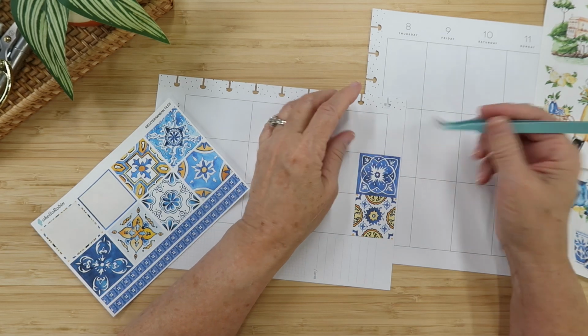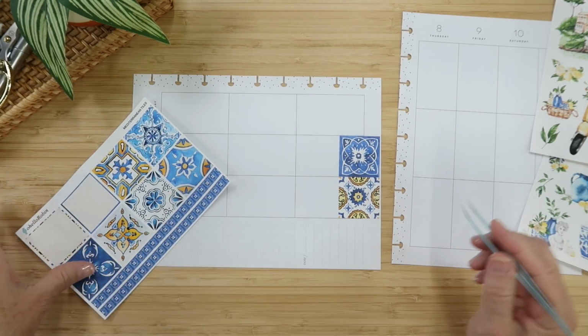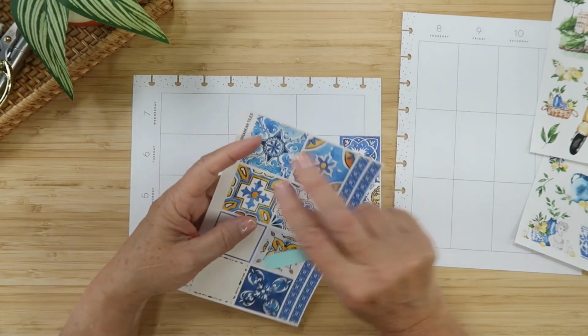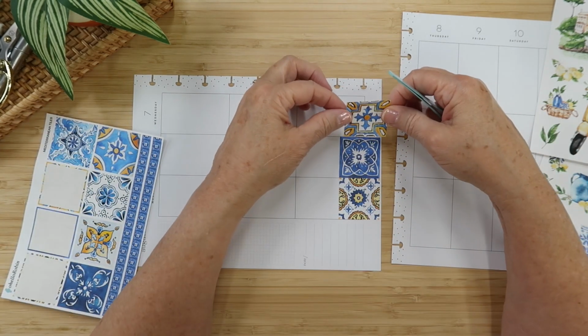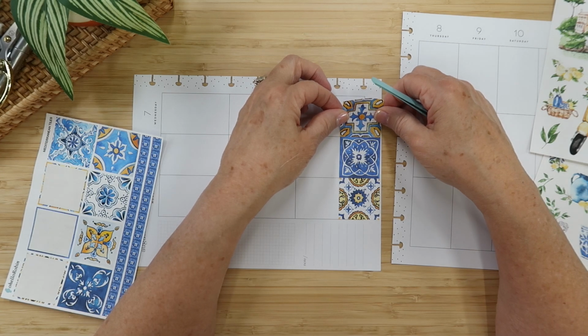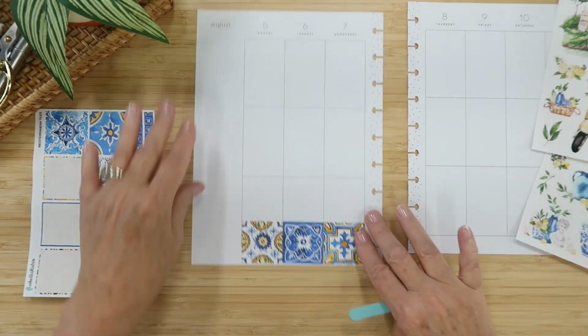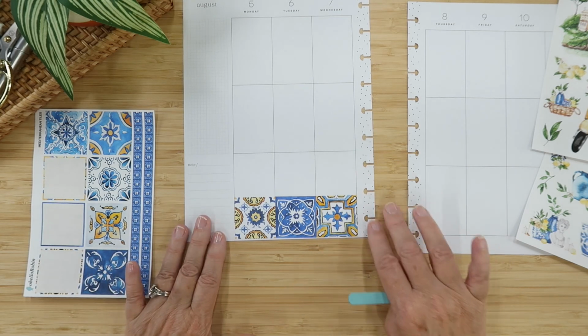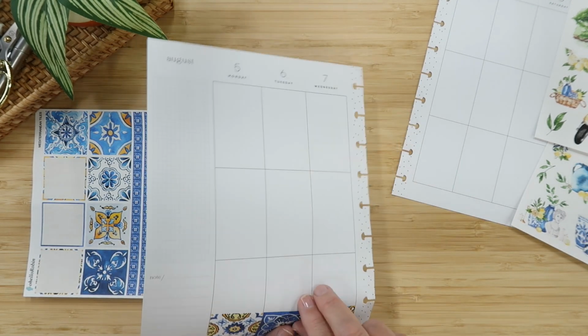Straight-ish, how about that? I'm leaving just a little bit of a lip down at the bottom. I can see that one's not so straight. Maybe we can fix that. But we're just gonna keep going down the row here to the end. And let's see, how does that look? I think that looks nice, but I think it's a little crooked. Let's fix it just a touch.